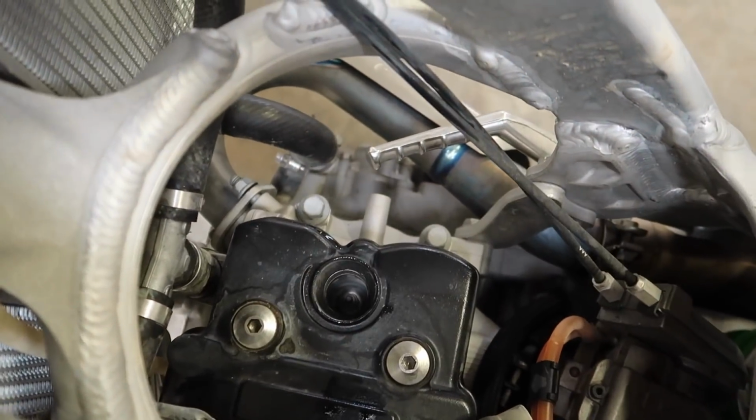Now all we need is our spark plug tool. Reach down there, take it out, pop the new one in, and that's a done job.